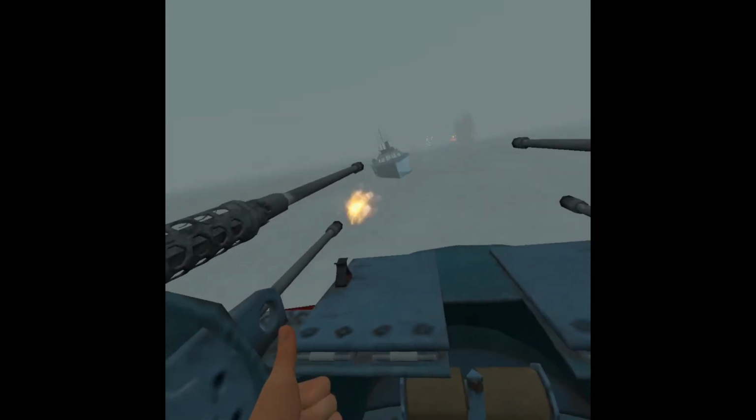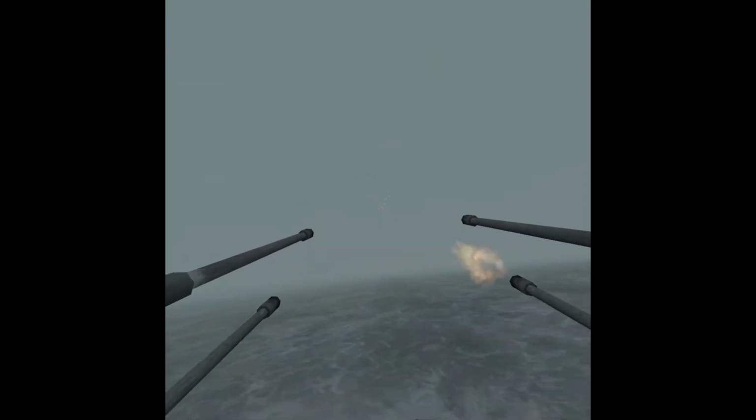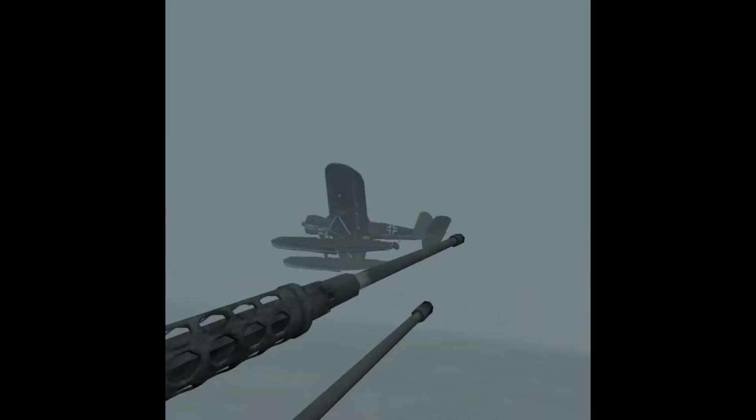Lieutenant, we're setting up for our final run. Get on the quad cannon. The what cannon? Oh, shit. Hey, hang on. Go for the engines, Lieutenant. That'll knock them out of the sky.